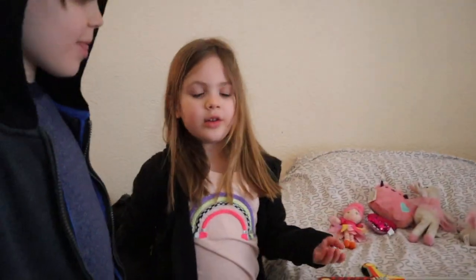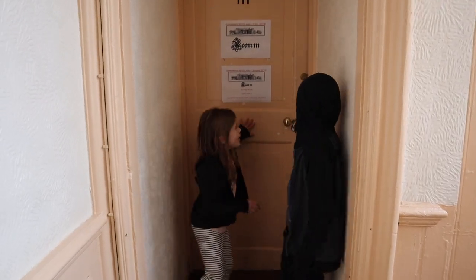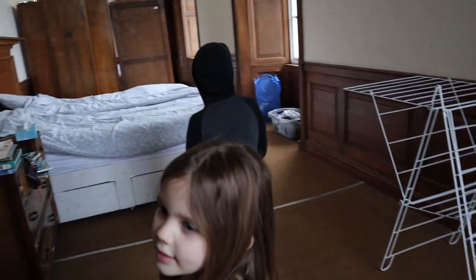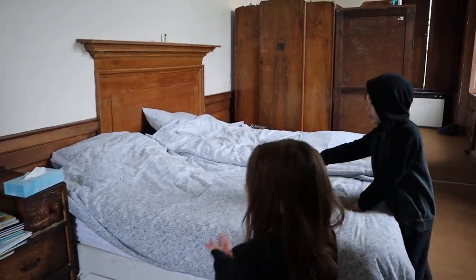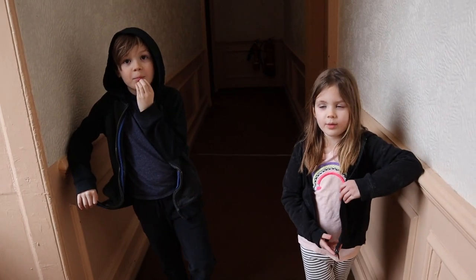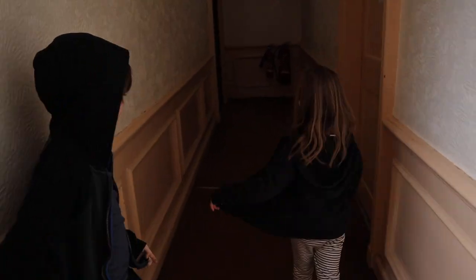Now we're going to show you the other room. This is our bedroom. This is where we sleep. Joe sleeps here. I sleep here. And these are our books. Next, we're going to go to the bathroom, and then we'll show you the way.